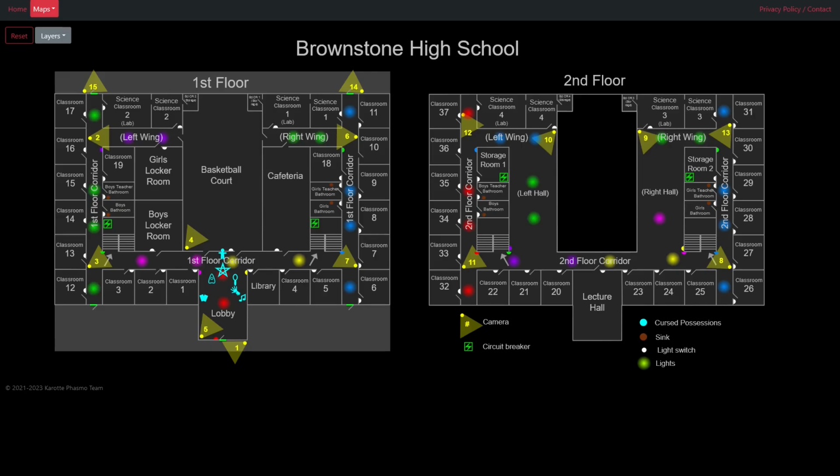Drop the strong flashlight. Let's see. It's that. Ooh, I just realized where I don't think there. Okay, there's camera. Oh boy, I don't know where I put my EMF.